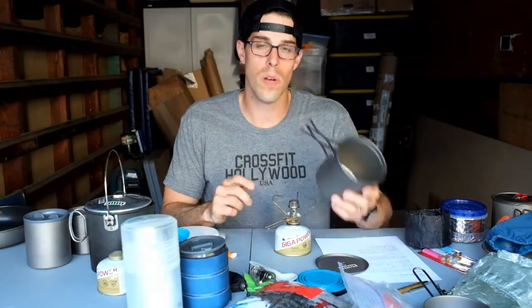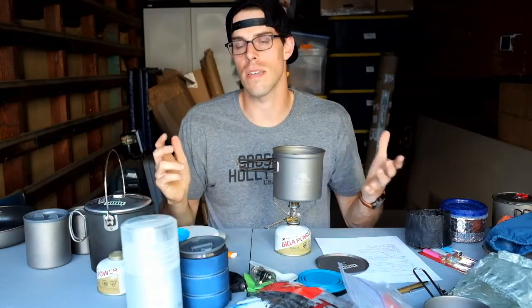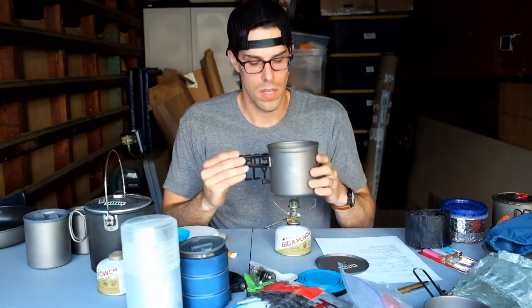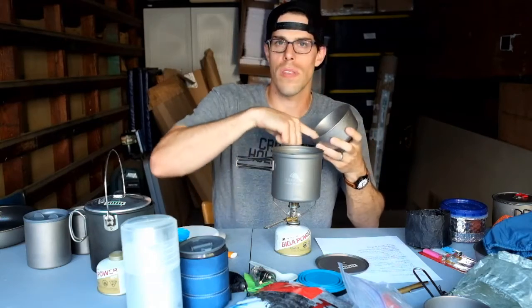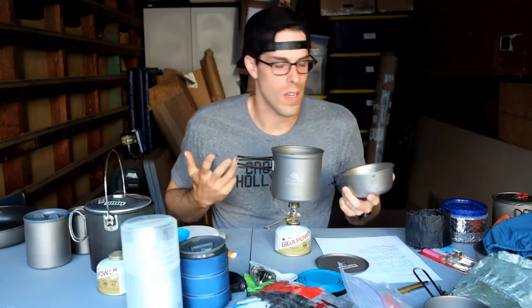So often what I'll do is, if there's mac and cheese around the side of the pot, I'll just put tea water in there, boil it up, and I've got cheesy tea. Again, that would sound disgusting if you're at home, but up there it really doesn't matter. Same goes with if you have a bowl, and let's say the bowl's dirty. You could put a little water in there, swish it around with your finger, and just drink it. It's just what you had for dinner. And then your pot's mostly clean. You can wipe it out, and you're totally fine.